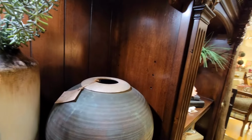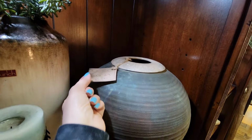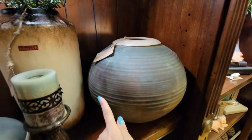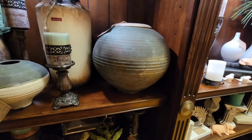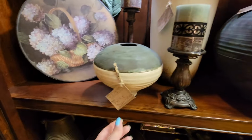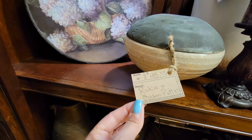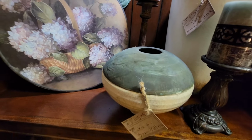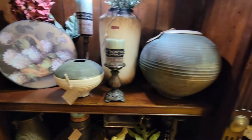I love those. This is really pretty. This is Raku pottery. It is $95.95. Really pretty piece. That's gorgeous. Nice size too. This is Raku and cream. Really pretty. $45 on that one.